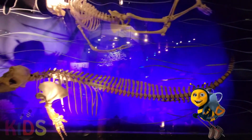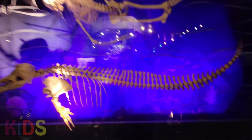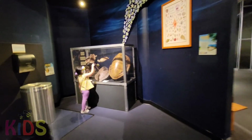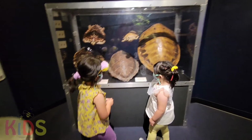The forelimbs of humans and dolphins are similar in form and origin. Humans and dolphins both have a shoulder. Yeah, not running. Just walk, you don't run. Look, turtles. Little turtles.